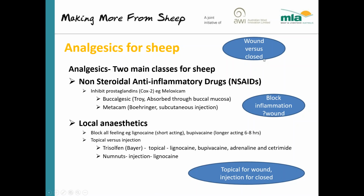So what we need to look at here is whether or not there's a wound present or whether it's closed. So clearly, where there's a wound, the non-steroidal anti-inflammatories are useful, and the topical anaesthetic. But Numnuts is useful where you've got a closed wound, where you've got a closed procedure such as putting rings on. And I'll go back over that in a minute.